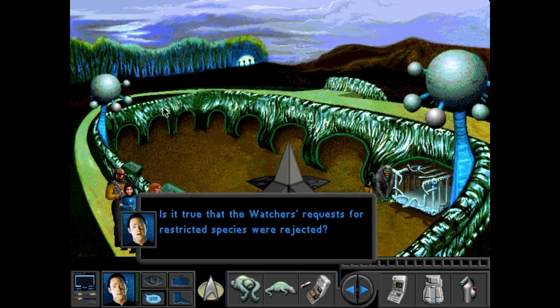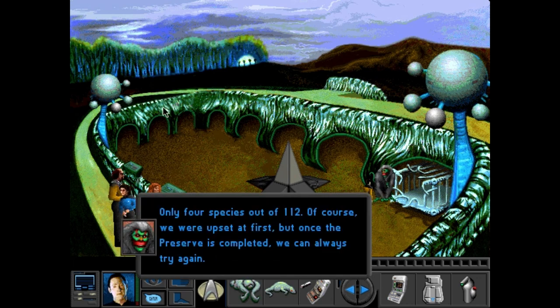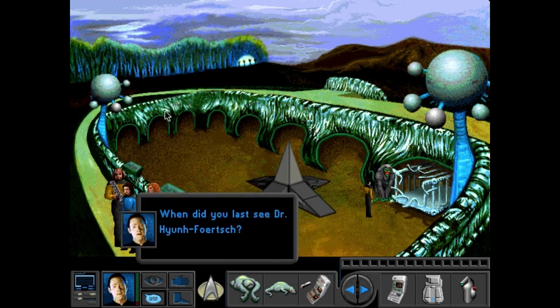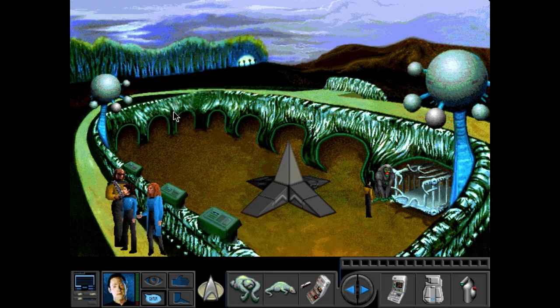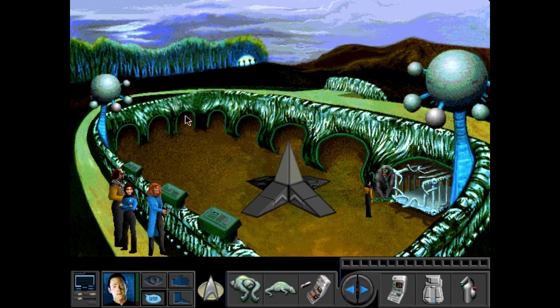Is it true that the Watcher's requests for restricted species were rejected? Only 4 species out of 112. Of course, we were upset at first, but once the preserve is completed, we can always try again. When did you last see Dr. Humforsch? I haven't seen her for some time. I've been busy recovering animals which escaped during the power outages. It's not easy work. The last time I saw her, I sent her to talk to Aramet. Thank you for your time.